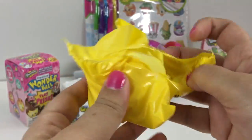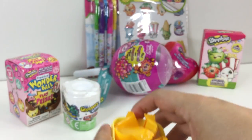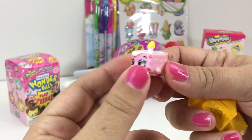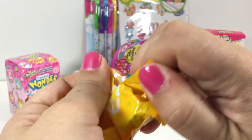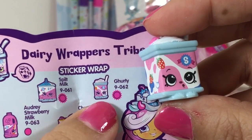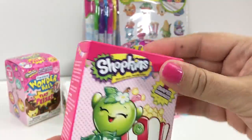We have a cute yellow box. Look at that adorable face. And look at all the surprises inside. Let's take a look. The first one is an adorable pink slice of cake with a candle. And we have something yummy. Let's see who these characters are. First, we have Gertie. She's an ultra rare. And then we have Candace Candle. She's a common.